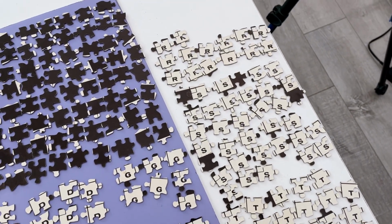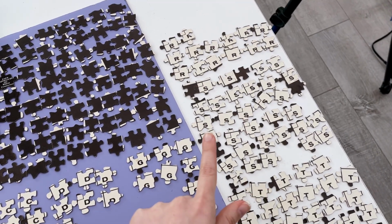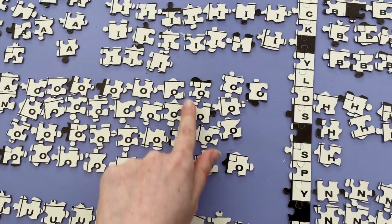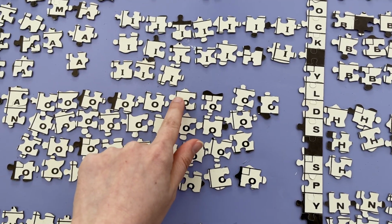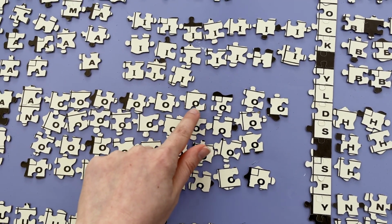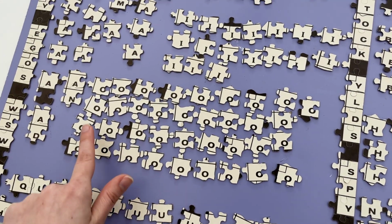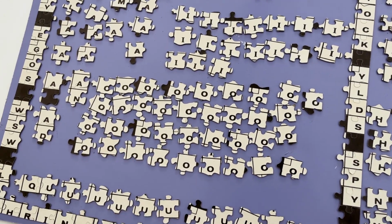And since they're letters, everything is already right side up, so I won't have to rotate any of these pieces. Even for letters like O, you can see that all of the letters are towards the bottom of the boxes, so I was able to tell what direction all of these pieces were going to go in.